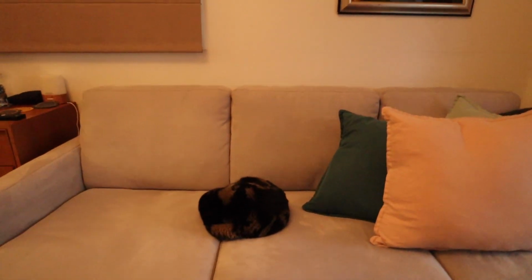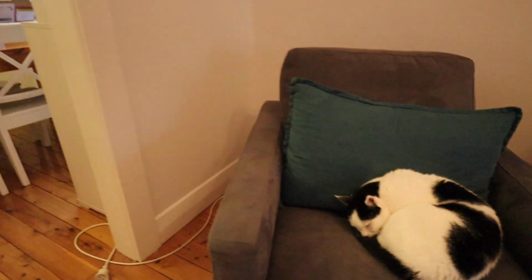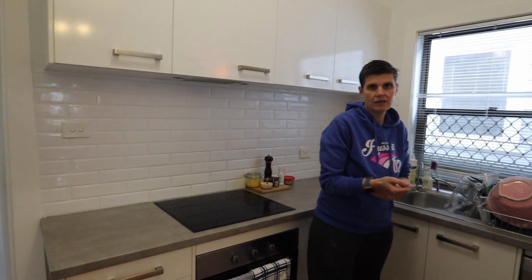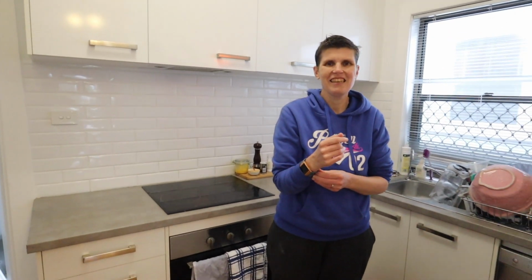And yes, it is still absolutely miserable outside. Scout and Gem have well and truly settled into their positions for the day. And we're gonna clean up this mess. Clean! All done. Now we might just hang out on the couch for a little bit, but we'll probably check back in when we're doing dinner.